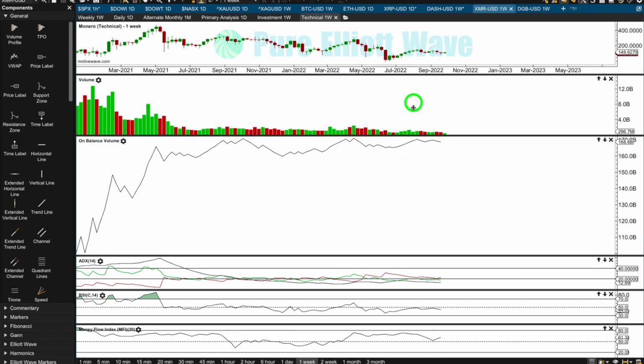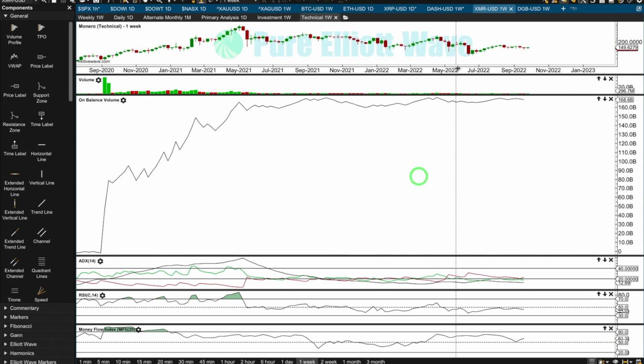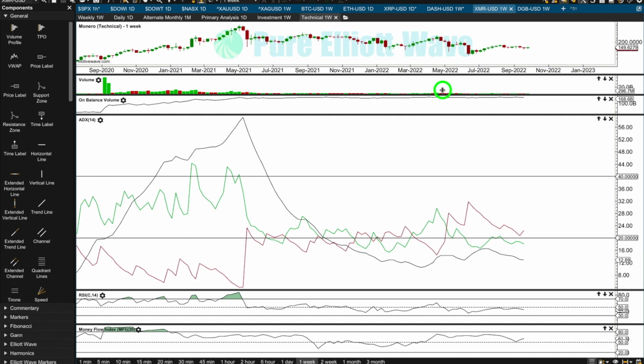Let's stick with the weekly chart level for this one. On balance volume, wow, that's quite bullish. Price making lower lows, on balance volume making higher lows. There's a lot of underlying strength in terms of volume.